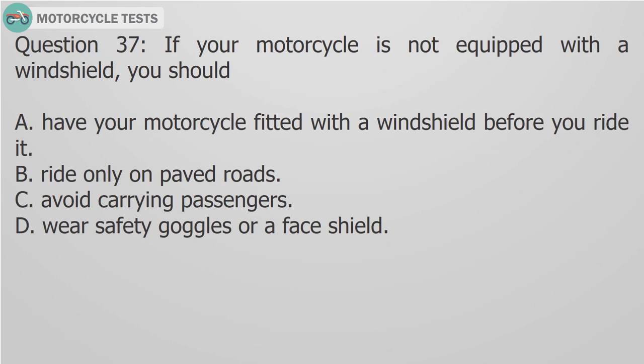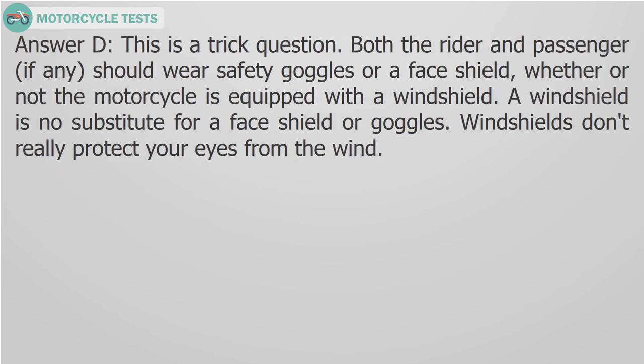Question 37. If your motorcycle is not equipped with a windshield, you should: A. Have your motorcycle fitted with a windshield before you ride it. B. Ride only on paved roads. C. Avoid carrying passengers. D. Wear safety goggles or a face shield. Answer D. This is a trick question. Both the rider and passenger, if any, should wear safety goggles or a face shield, whether or not the motorcycle is equipped with a windshield. A windshield is no substitute for a face shield or goggles. Windshields don't really protect your eyes from the wind.